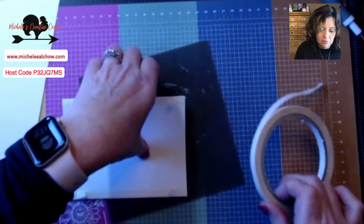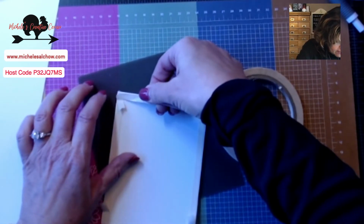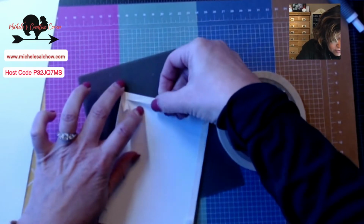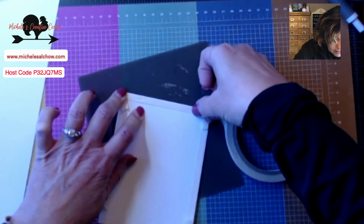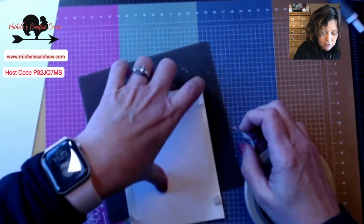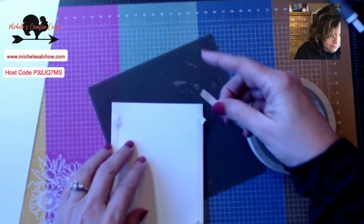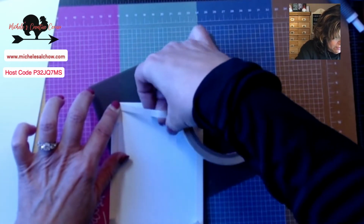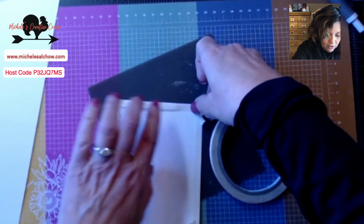Okay, now when I run this across this way, I do have to worry about whether I'm at the edge or not, sort of. But this tape is about 1/4 inch wide, so this should be just perfect. And if it isn't, y'all don't know what's in my head, so I can totally fake you out.